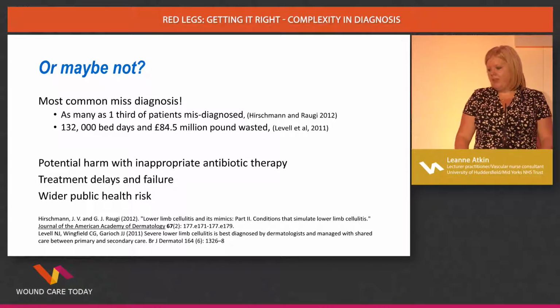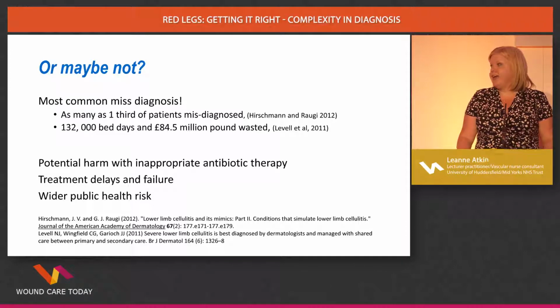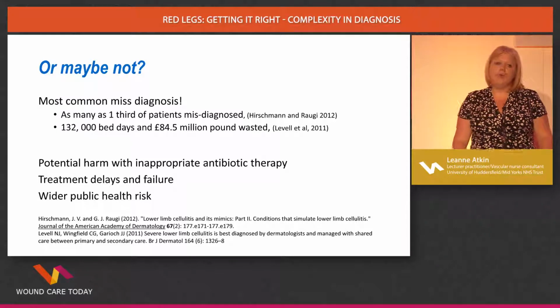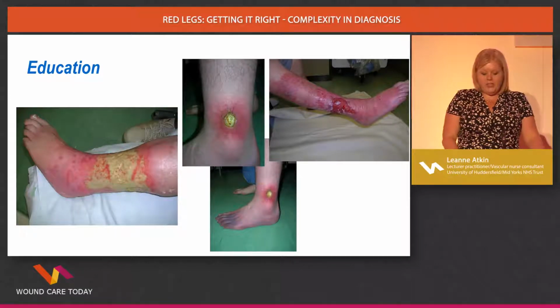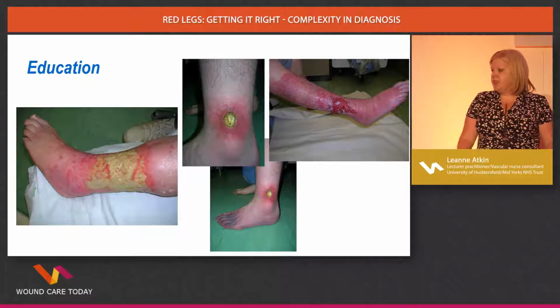But for me, there's an even bigger problem. If the patient has got a misdiagnosis, it means that they are not being correctly diagnosed. Therefore, they will not be having the most effective treatment. What does this do to your patients? The only thing that will result in is increased suffering. So, education about cellulitis, its causes, how to assess it, how to treat it is essential.